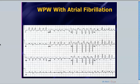Here's another example, and this was seen over at Mercy Hospital by one of our colleagues. It's irregularly irregular. Notice the morphologies are changing. Only in some areas do you get really, really fast. But again, the morphologies are changing. So this can't just be a bundle branch block, with morphology changing this much. This is AFib with WPW. This patient got procainamide, worked beautifully.